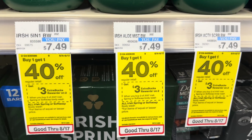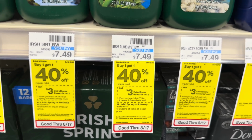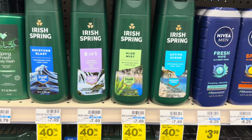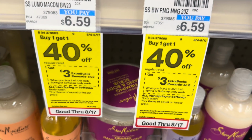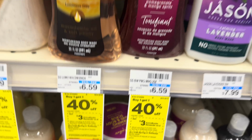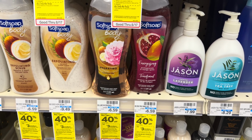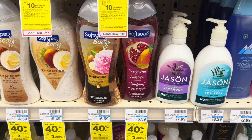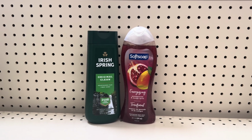The next deal is on Iris Spring and Soft Soap Body Wash. They're on sale for buy one get one 40% off, and when you buy 2, you get $3 back. Pick up the Iris Spring Body Wash priced at $7.79. Pick up one Soft Soap Body Wash priced at $6.59. The one that will be 40% off will be the cheaper priced, the Soft Soap at $6.59. With the 40% off, it will drop the price down to $3.95.